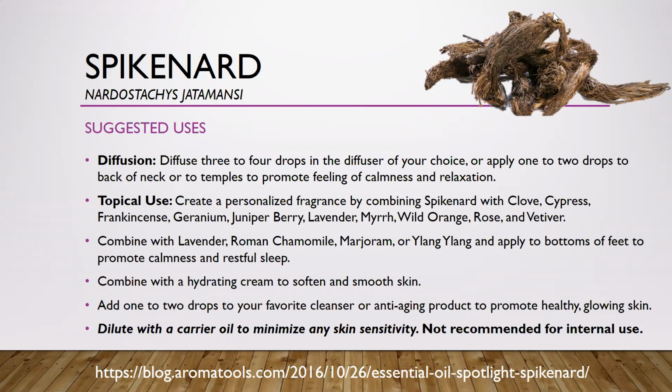I love that. And remember always, again, to dilute with a carrier oil to help minimize any skin sensitivity. And this one is not recommended for internal use. So please do not ingest this oil. Again, remember that you can look at the outside of your bottle to determine which oils are safe to ingest and which ones are not. So make sure that you are paying attention to whether or not your bottle has a supplement facts label. If it does, it is safe to ingest.